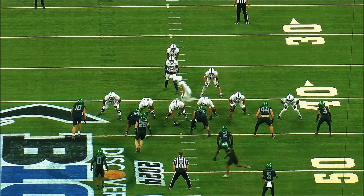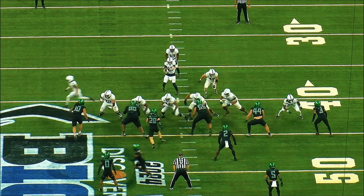All right. Motion to the left. Offensive line all moving left, right? So this is zone. Offensive line is moving to the left. Defensive line is going to try to mirror that, cut things off, cross the face, because it looks as if everything's going to the left.